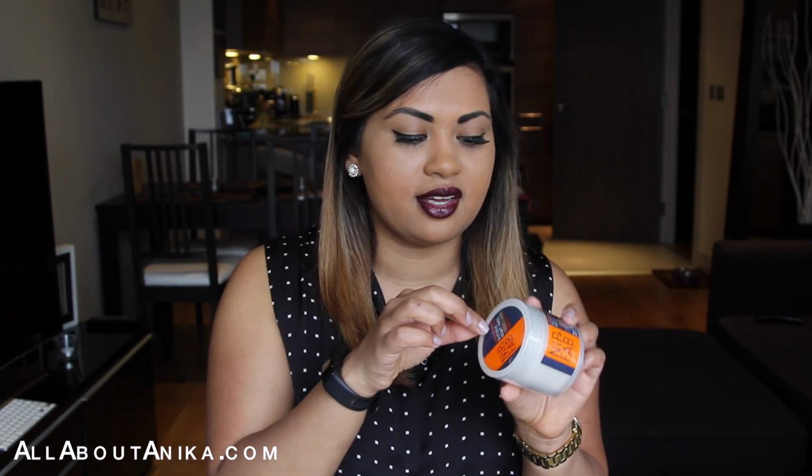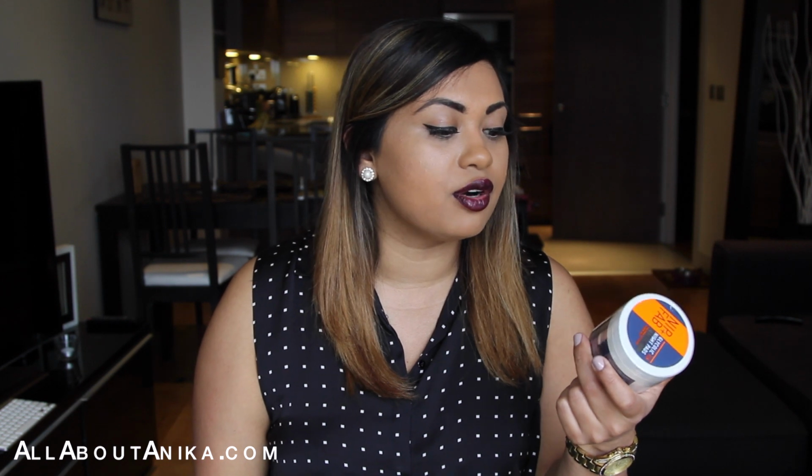And you're supposed to use it just at night, so it's an overnight treatment. So you wash your face and then you put this all over, it's like a little pad, and you rub it all over your skin, and then you proceed with your moisturizer and your serums and things like that. But I'll report back and see how this goes.